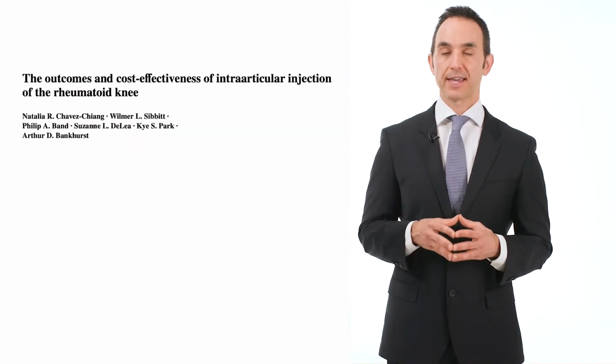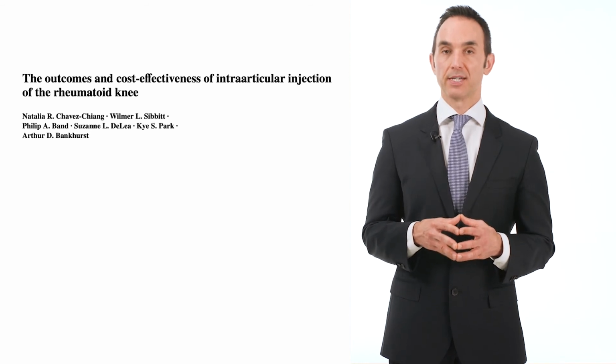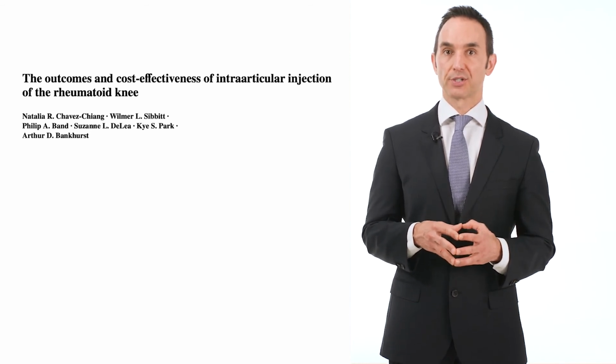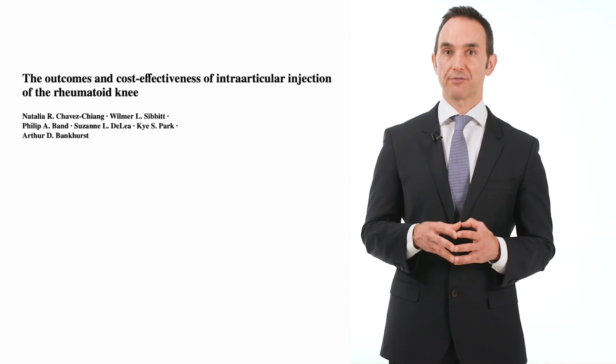In a study assessing the efficacy and cost-effectiveness of corticosteroid injections in the knee joints of rheumatoid arthritis patients, ultrasound-guided injections produced an increase in responder rate, an increase in time to next injection, and a 23% reduction in cost per patient treated by a physician in an outpatient setting. The cost differential is directly related to the improved efficacy of ultrasound-guided injections.